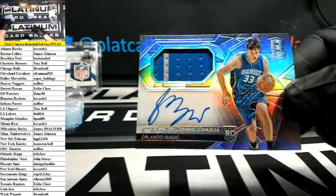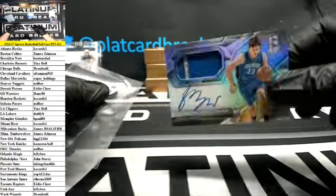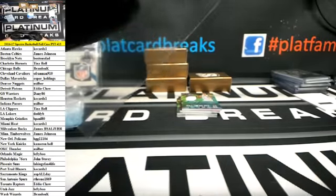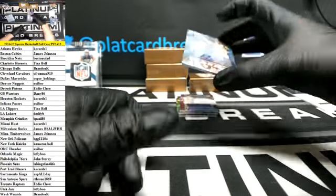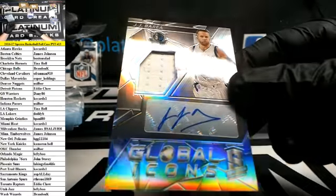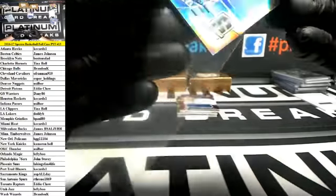Rookie jersey auto with a pinstripe, Stephen Zimmerman for the Magic. That is numbered to 300. Lefty Boo. Spirograph. Global Icon jersey auto for JJ Barea of the Mavericks, to 199.